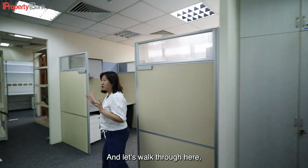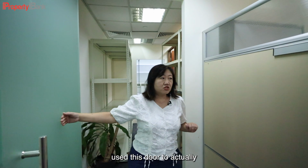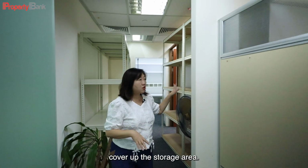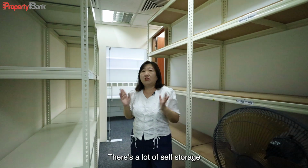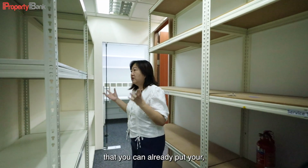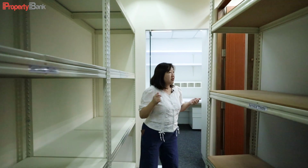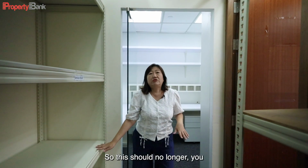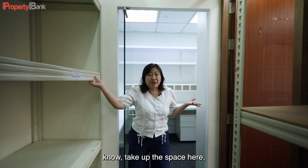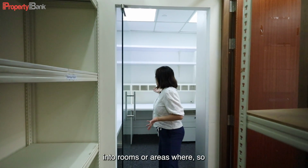And let's walk through here, this door here, which of course the previous tenant used to cover up the storage area. But storage is no longer needed these days. There's a lot of self-storage where you can already put your stores away, and even archives nowadays are digital. So this should no longer take up the space here. But here you can already make it into rooms or areas.